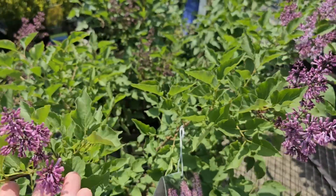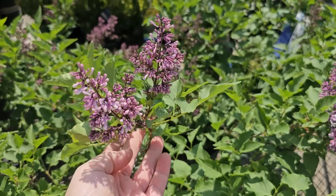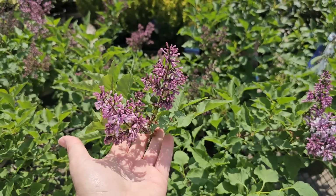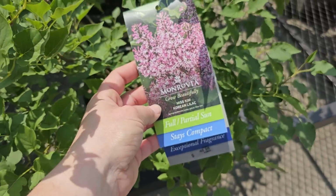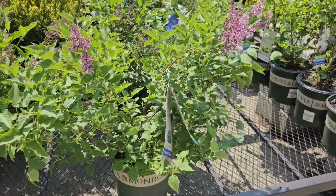You know, I learned something about lilacs, that back in the day they used to plant a lot of them out in the yard around outhouses to disguise the smell of the bathroom. Isn't that interesting? Little history on lilacs. And this particular one here is $46.98. It looks to be about a 2-gallon container.